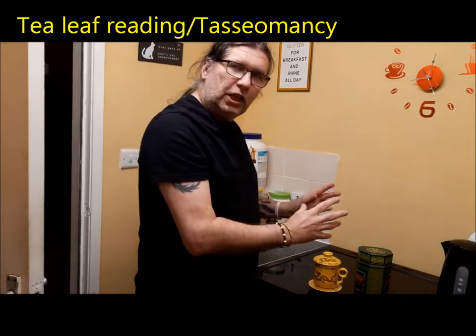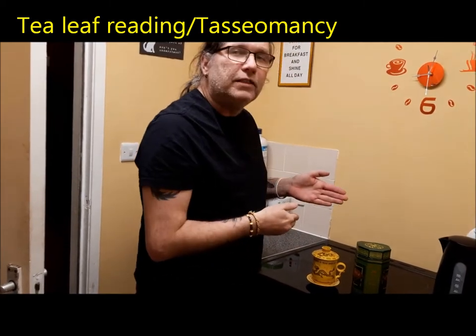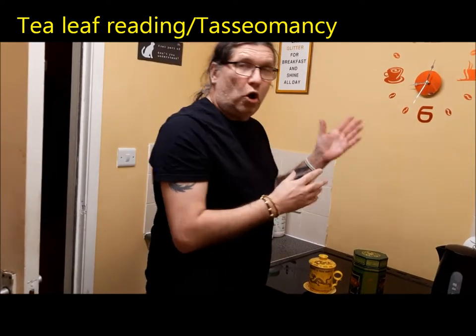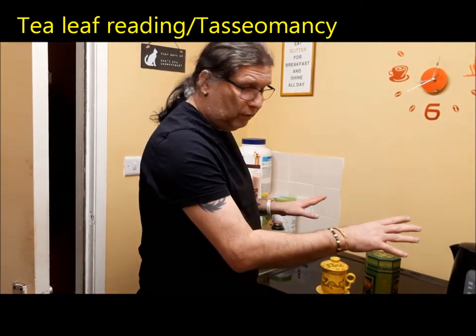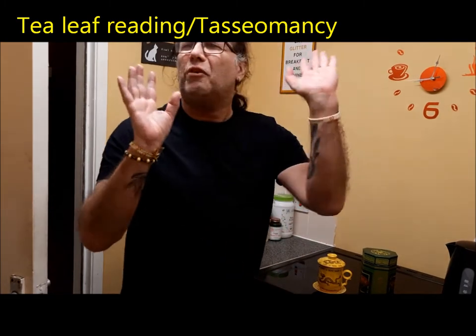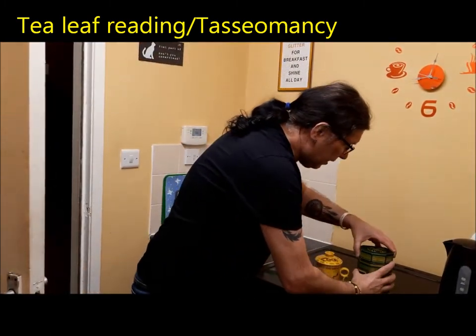In the Turkish version, you read the tea, but it tells you two different things. One half is your past and the other one is your future. So what normally happens when you do tea leaf reading, you boil the kettle once, you never use the water for someone else. Important thing is, tea leaf reading, this is how it works.